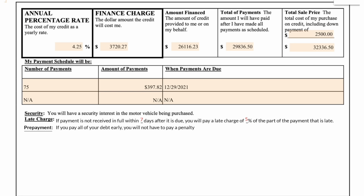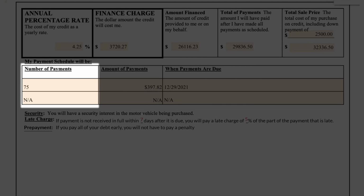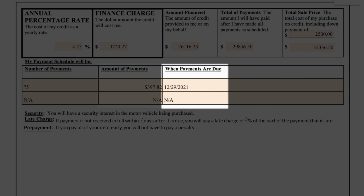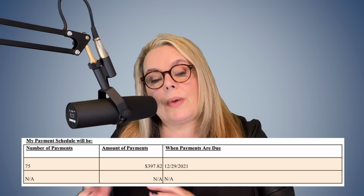Now, below this truth in lending is the next very important thing, and that's going to show you what your payments are. Yep. What your term is. So you will see number of payments, in this one I'm looking at it is 75. That'll be whatever term you choose, 60 months, 60 payments. Yep. It's going to show you your monthly payment. In this case, it's $397.82, and when your payments are due, which is really important. A lot of people ask, can I change that? Ask the finance manager. You can certainly change that, and typically you can make it when you want. Now, by default, most are 45 days out, but if you want to make it 30 days out, ask the finance manager to change that for you.